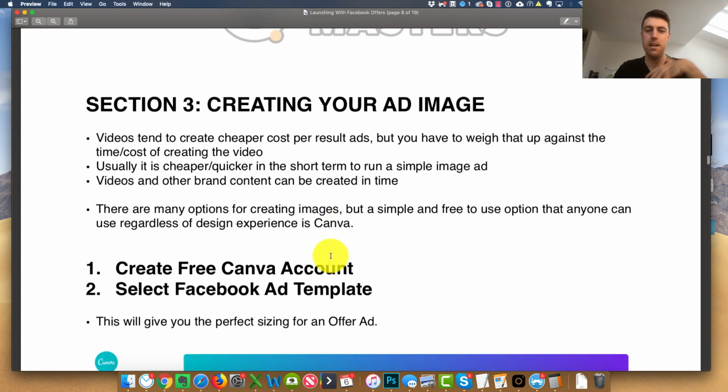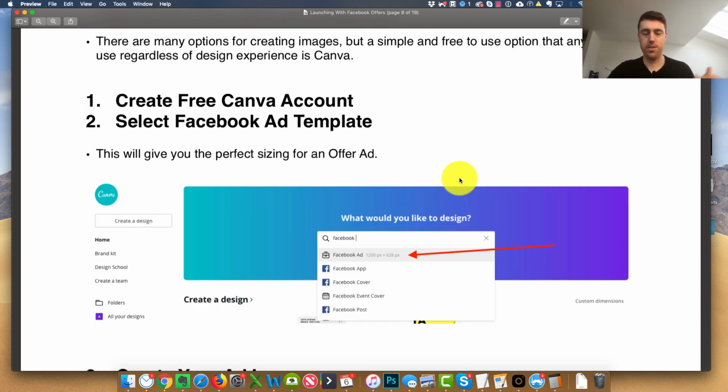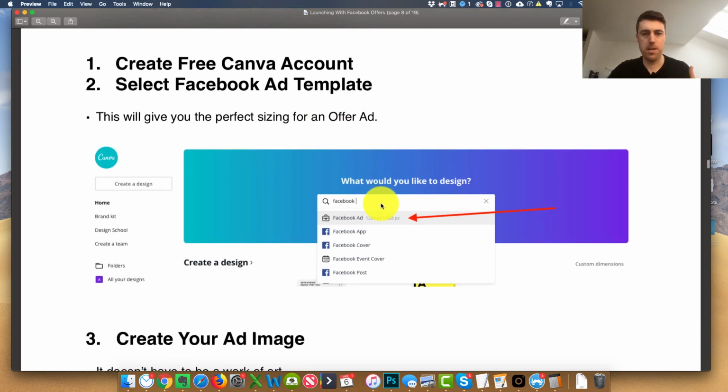So the first step to that is to go to Canva and create a Canva account. It's simple, it's free, just enter an email, sign up to a Canva account, and then you want to come to this search bar here, type in Facebook and choose this one here, Facebook ad. It's going to give you the perfect sizing for an offer ad.